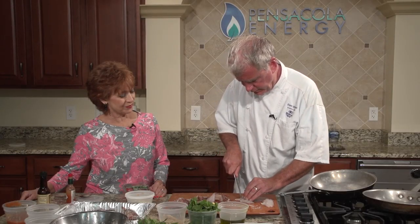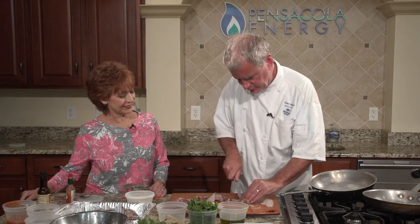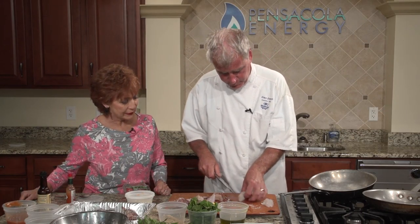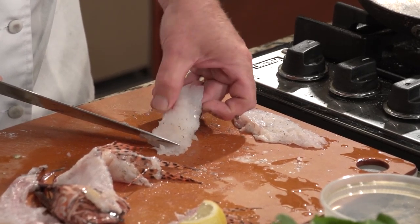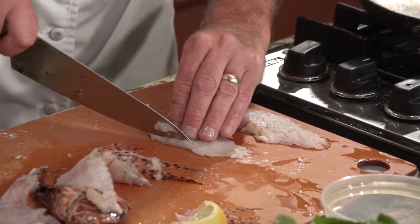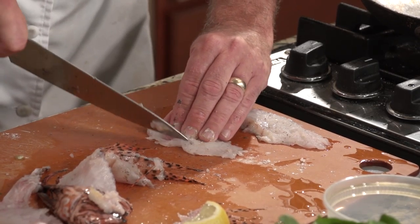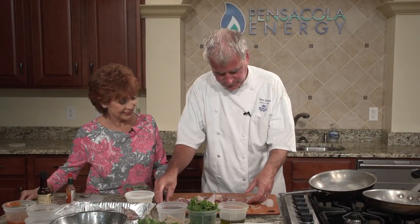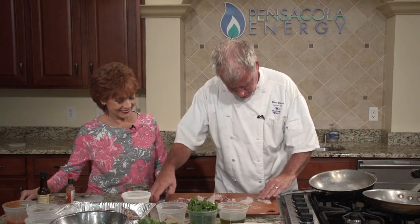You want to be careful when you're filleting these guys. You definitely don't want those little pin bones to poke you. And the spines. This fish is really good. It's delicious. I told you. It's going to be good this way too. All right.